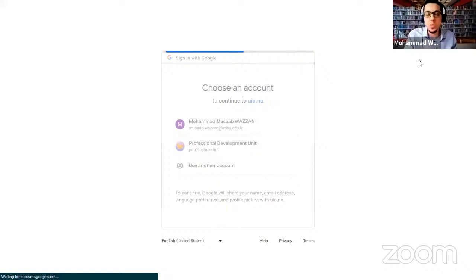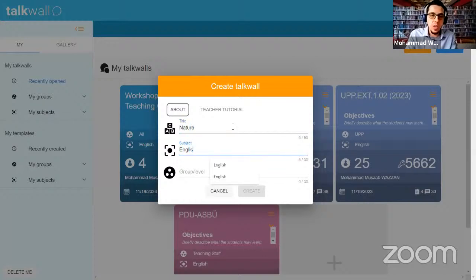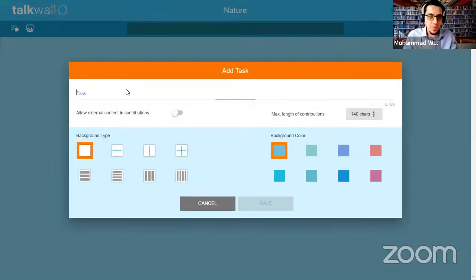In order to create a wall, you just have to click here and add a title. So for example, we can call it nature, subject English, group level EAP, or A2, but A2 might be difficult, so let's go for B1 here as well. And here we go, you can create your wall. Now, interestingly, you can add a task like this one, for example, what makes a great teacher? And then you can allow images, external content and contributions, so students can share images with you here.